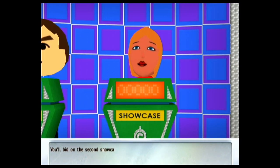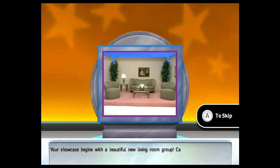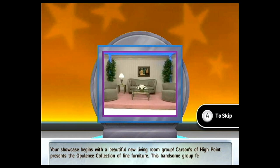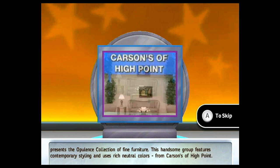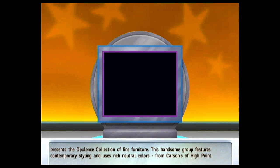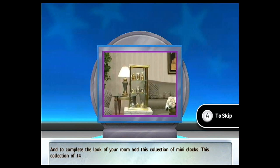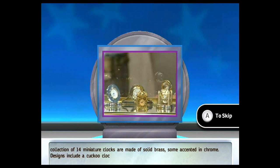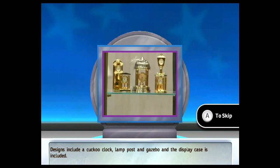You'll bid on the second showcase. Your showcase begins with a beautiful new living room group. Parsons of High Point presents the Opulence Collection of Fine Furniture. This handsome group features contemporary styling and uses rich neutral colors from Parsons of High Point. And to complete the look of your room, add this collection of mini clocks. This collection of 14 miniature clocks are made of solid brass, some accented in chrome. Designs include a cuckoo clock, lamppost, and gazebo, and the display case is included.